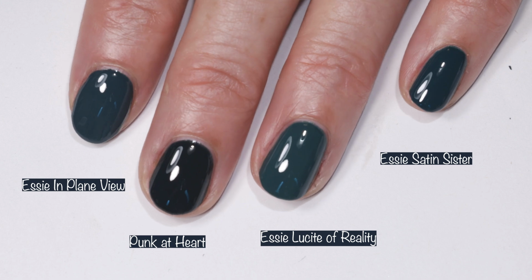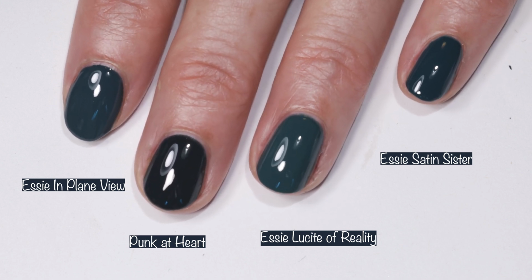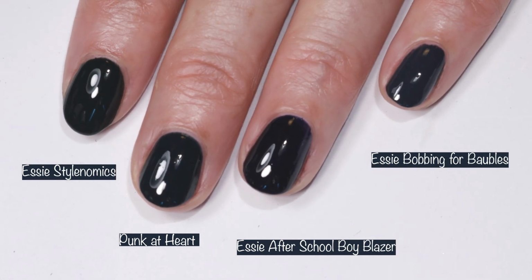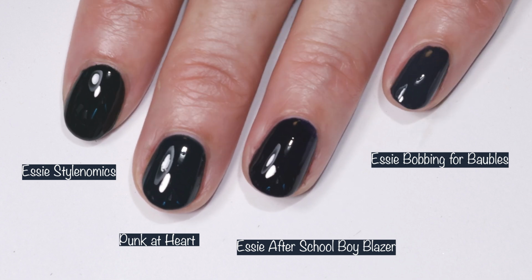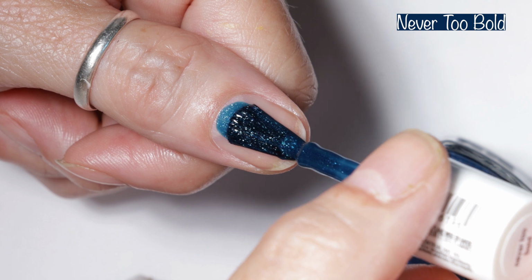So here we have those polishes. So Essie In Plain View, Loose Side of Reality, and Satin Sister are all lighter polishes. So then I pulled out Stylonomics, and that's pretty close. That polish, I didn't realize it's actually from 2012. So it's basically an antique at this point. And then After School Boy Blazer, you can see the subtle green tones in Punk at Heart compared to After School Boy Blazer, and the same with Bobbing for Baubles.